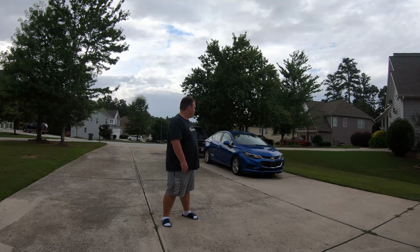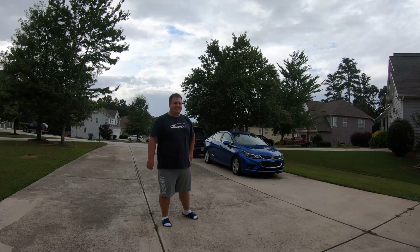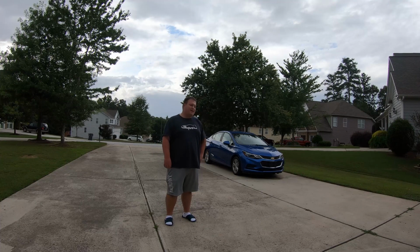The car is, I believe, an LT trim, so it's kind of middle of the ground, a semi-loaded car. I wouldn't say it's terribly loaded. It is more loaded than the Equinox, which is kind of funny. I don't actually know the mileage. I barely know much about this car except that it's blue and it exists.